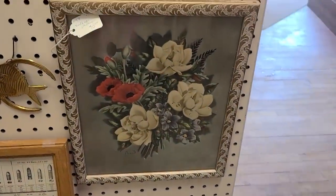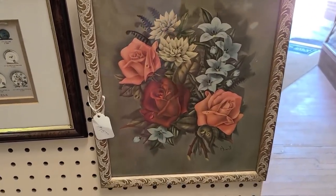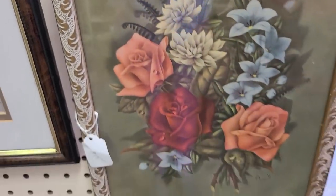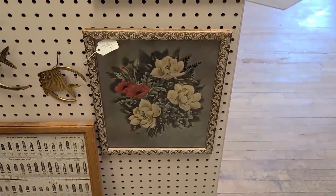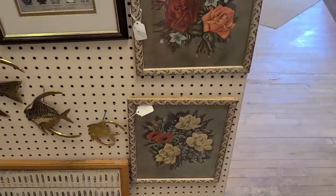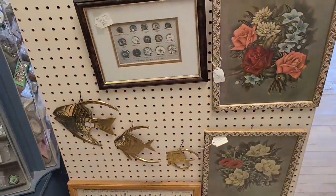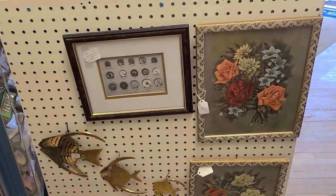And look, $15 for these two. And they're different. This is beautiful, these roses. But look at these frames. That's really elaborate for $15. Man, talk about a vintage look. Very, very sweet. They got some real deals here. We have bought so many nice things at this store for, I think, 20 some years or more.